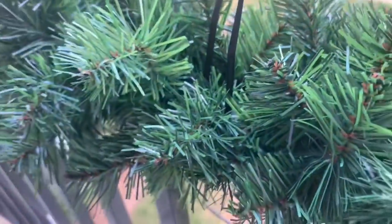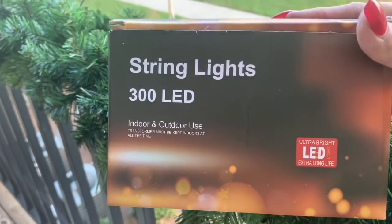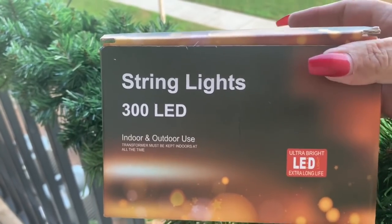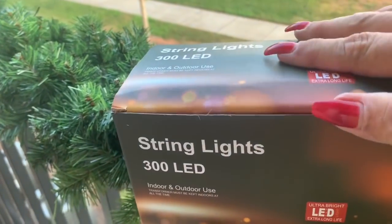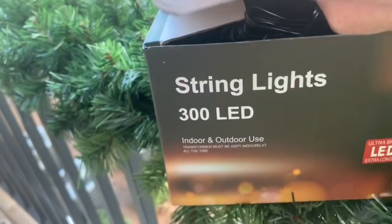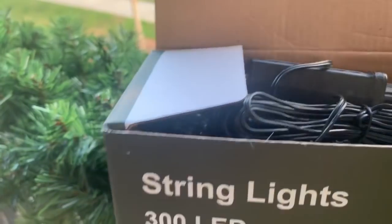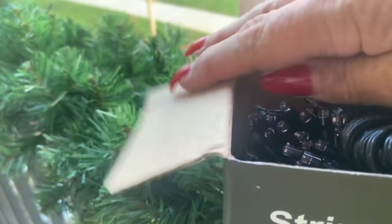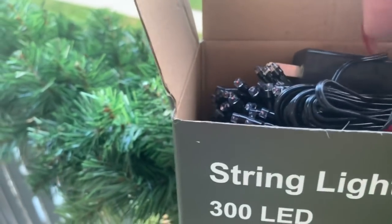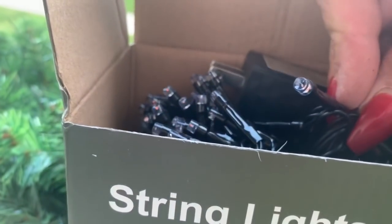Now, we are going to be adding some lights to this. So on Amazon, I ordered me some 300 of these lights, and they're really, really nice. They're actually the Halloween orange. It's a box of 300, and they got different lights, different kind of motion to it. The reason I like these is they got the black string, and they're really nice. Look at these little bitty lights.